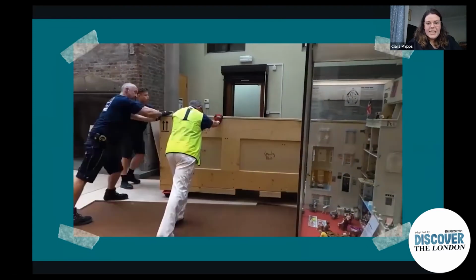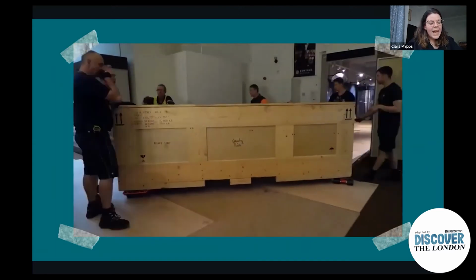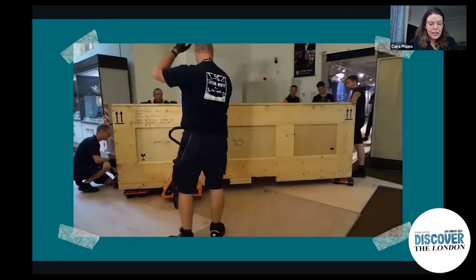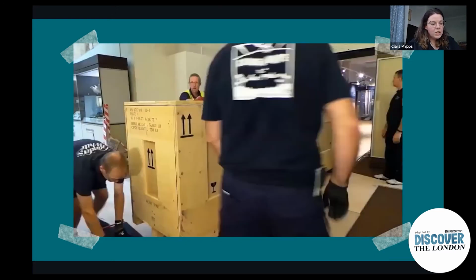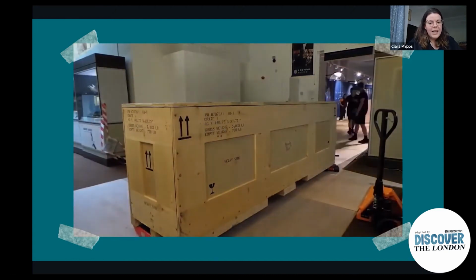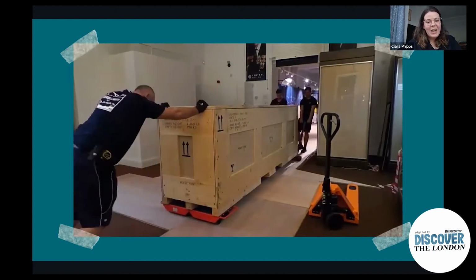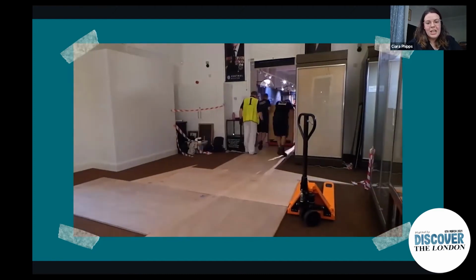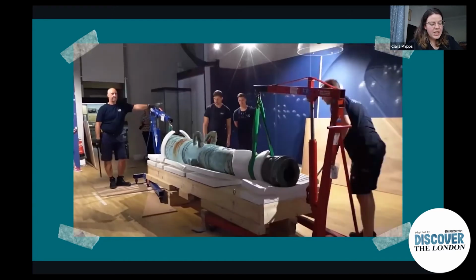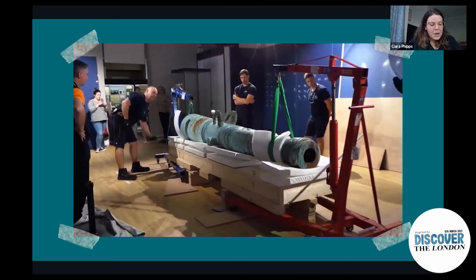I mean, it looks almost easy here when the film was sped up, doesn't it? But it was after about 8 hours with 7 people, 2 cranes, 1 articulated lorry and 1 winch truck. This 2-ton, 12-foot beast was in, and it won't ever be coming out again if I can help it. But as we've discussed earlier today, we've just moved the cannon. So it was relocated into the main atrium space of the museum.